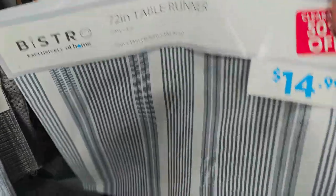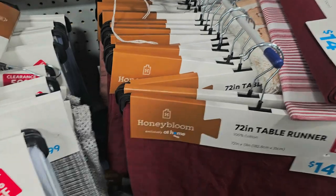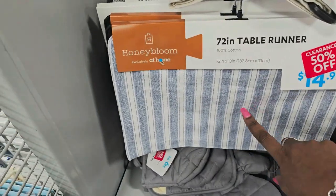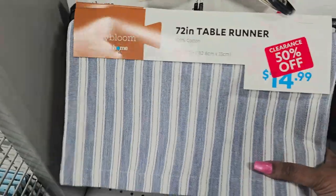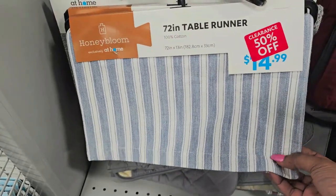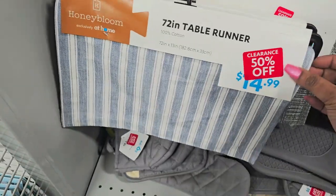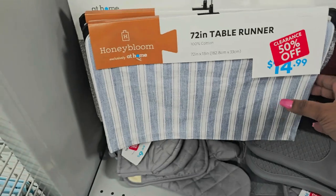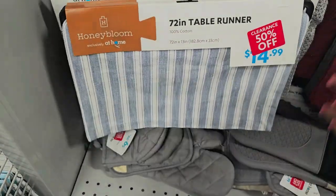Okay, so I did find something and that's great. We've got other table runners. I really like this pattern too, but it's a little bit broad for the blue, so I'll make a decision because a light blue is always good for a table. I mean a breakfast table, that's what I meant to say. Light blue is always good for a breakfast table.